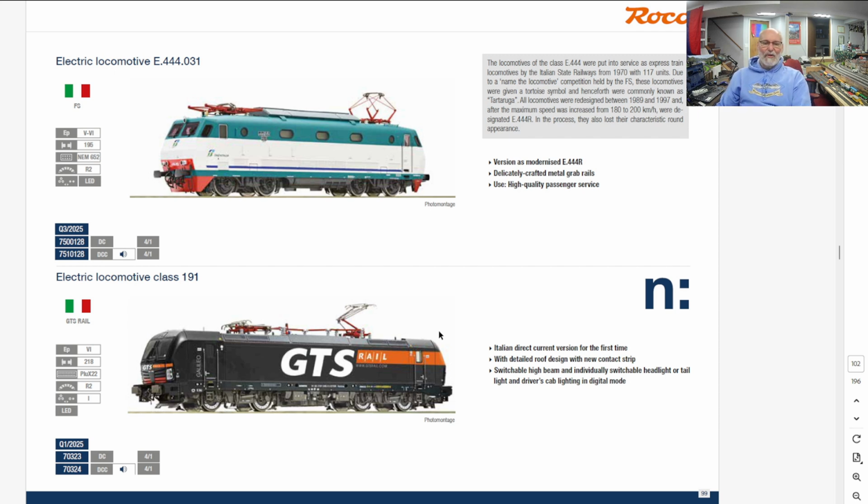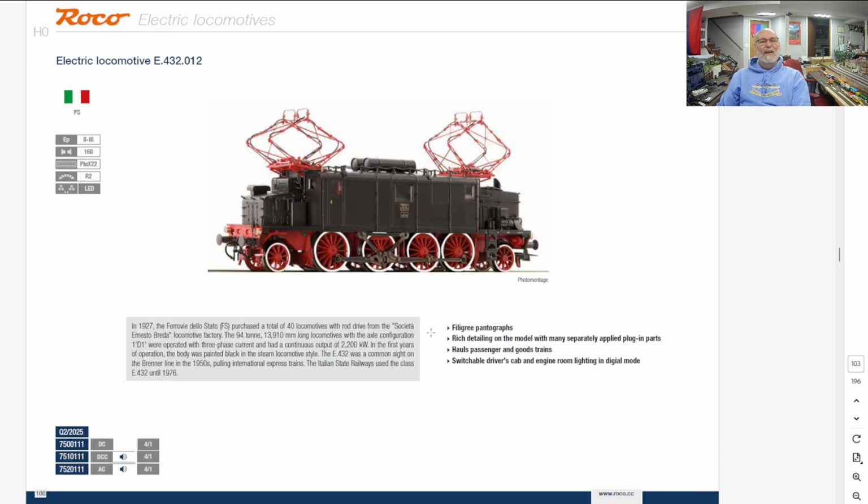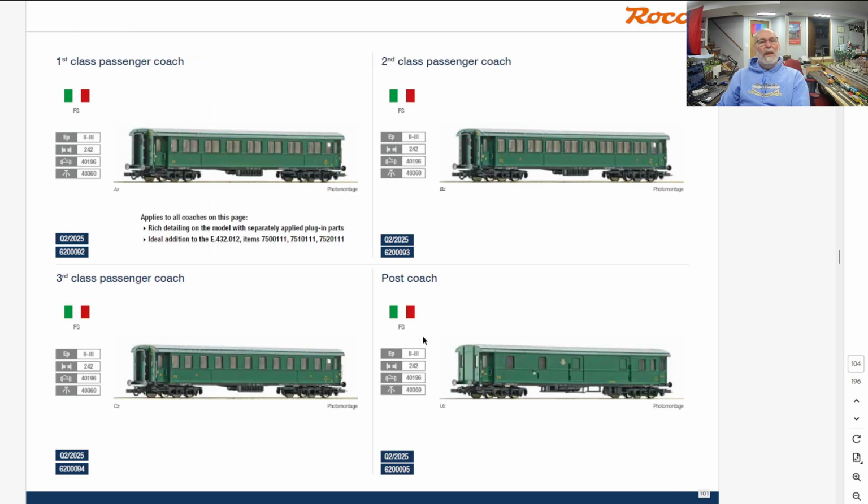And another Vectron, although they call it a Class 191 here. And E432, I don't know anything about it. So it's before and after World War II. And some passenger cars that fit the same era to go with it.